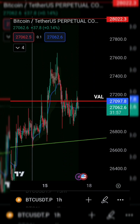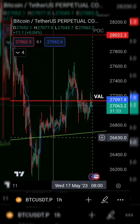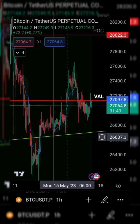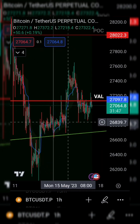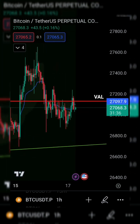Now what Bitcoin needs to do, for starters, for it to move up, is not break below this previous low at 26.6, and over here 26.830. I would say 26.9 is the start of a decline. So if we break 26.9 to the downside, it's an indication that we're going down. Well, we might be going lower.